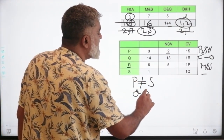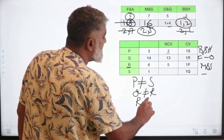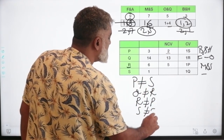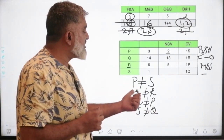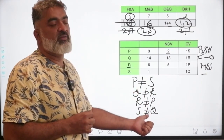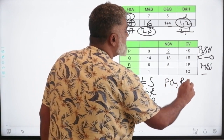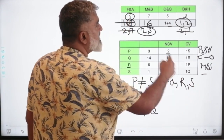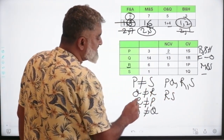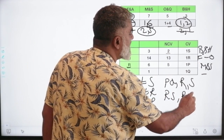Q cannot be from the same department as R. R cannot be from the same department as P. And S cannot be from the same department as Q. So P cannot be with S, P cannot be with R. If people have to be together, P and Q can be together, right? So P and Q can be together, and R and S are from different departments. Or maybe R and S could be together, because R cannot be with P, R cannot be with Q, R can be with S, and P and Q are from the different department.